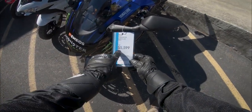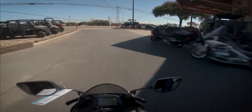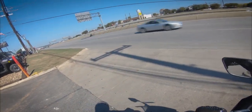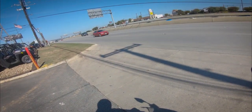Boom, $5,599. So there's that. And that tag is coming with us. I forget how short first gear can be in some of these smaller bikes. So I was expecting there to be just a little bit more.